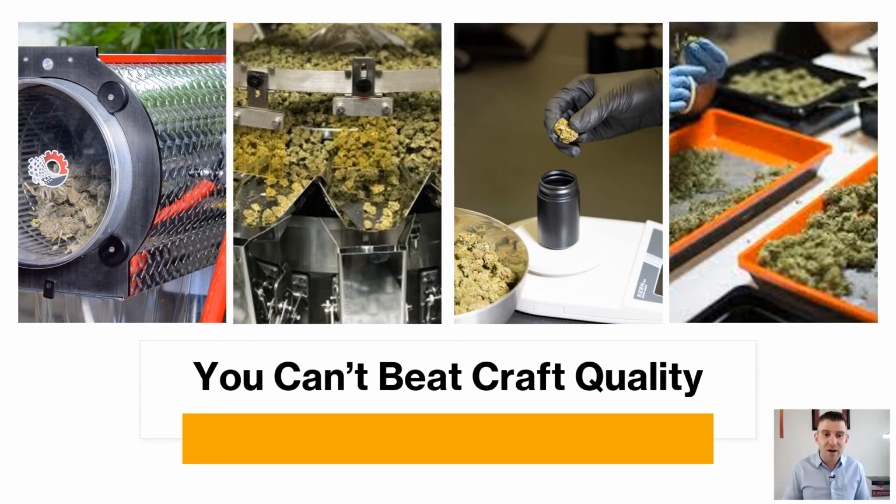Using something like automatic trimmers and these automatic dispensing machines that weigh things out, a lot of the trichomes on the products are going to be broken off, snapped off. The product just isn't the same when you put it under the microscope and have a really good look at it versus something you would get from craft, which has a lot of care in the product. Everything is handled by hand, it's hand trimmed, rack dried, not necessarily in that order.